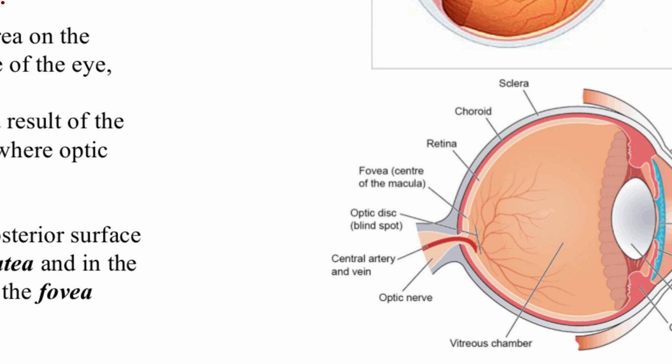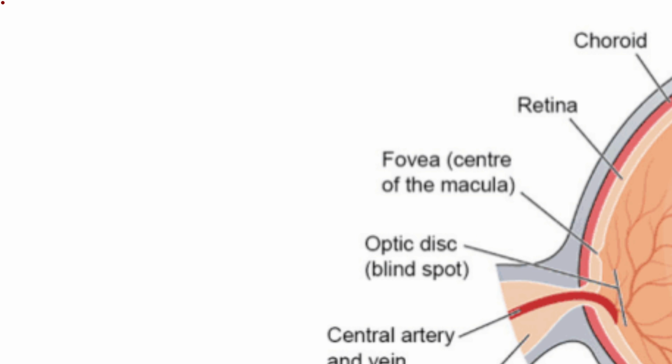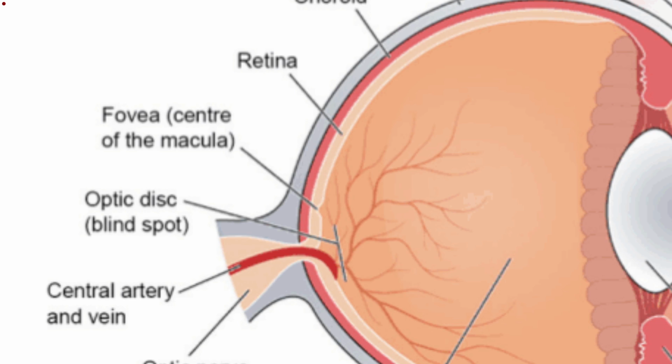And they show a slight depression on this one. And you see that right next to the optic disc. So here's my fovea centralis in the middle of my macula lutea. Here's my optic nerve. Here's my optic disc, which is the blind spot. No rods and cones there.